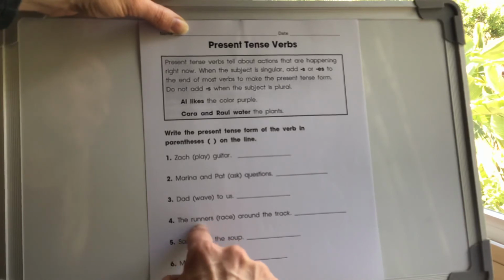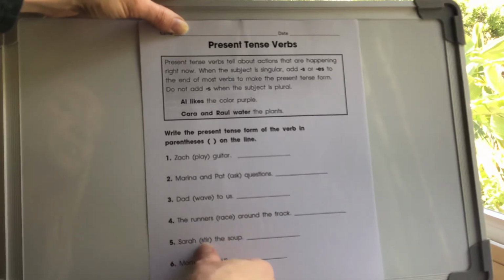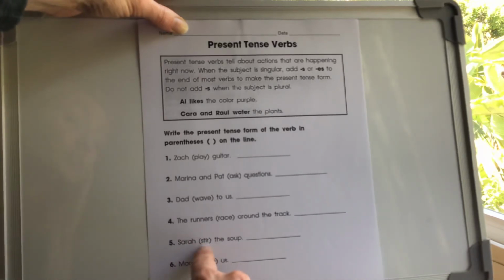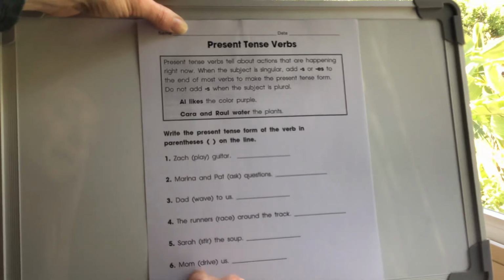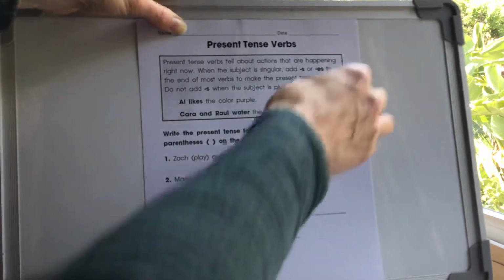The runners race around the track. Well, runners is more than one, because we have an S at the end. So we know it's plural. So we don't need to put an S at the end of this one. Sarah, stir the soup. Now, is Sarah one person or more than one person? She's just one person. So we know Sarah stirs, we add an S to the end, the soup. And then mom, drive us. Now, mom, how many people is mom? Mom is just one. One is singular. So we have to add an S to the end of the verb after it. So mom drives us. All right.